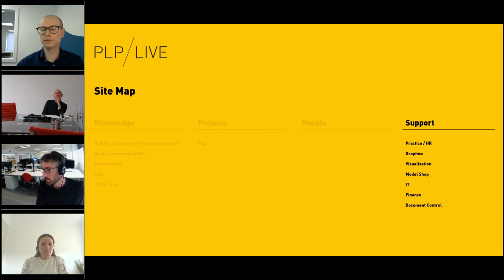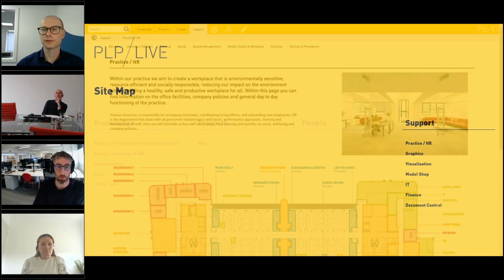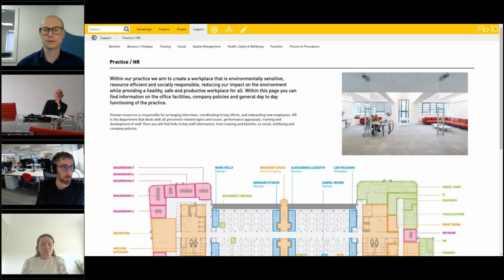And then the last section, just mindful of the time. This is very similar to the knowledge section, but the key thing here is that it's not as refreshed. So the content is a bit more fixed. We have a whole range of pages. So this is our practice and HR page. We have an office map with kind of key information.